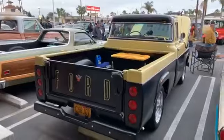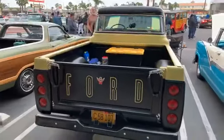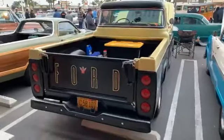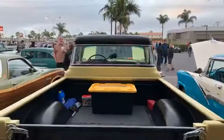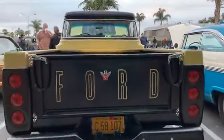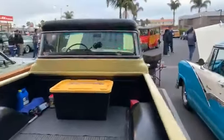This is a 57 F100 truck. Oh, Michael, there you go. Maybe I think this is what I was checking out right here. It's got the Dano Live sticker on it. That's cool. I was talking to this gentleman this morning. Really cool truck.